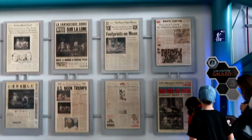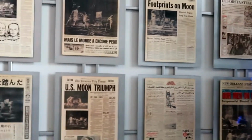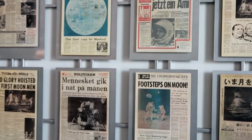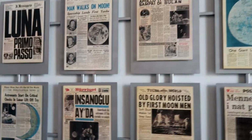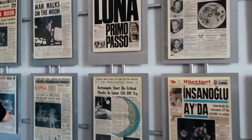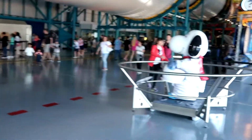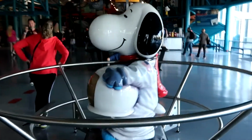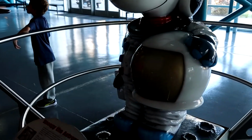Over here are various papers about Apollo 11 and men walking on the moon, in different languages from different countries. Cincinnati Enquirer there. Different cities as well. Space Snoopy over here. Snoopy the astronaut.